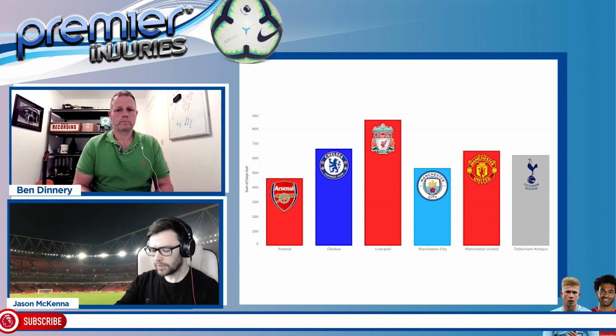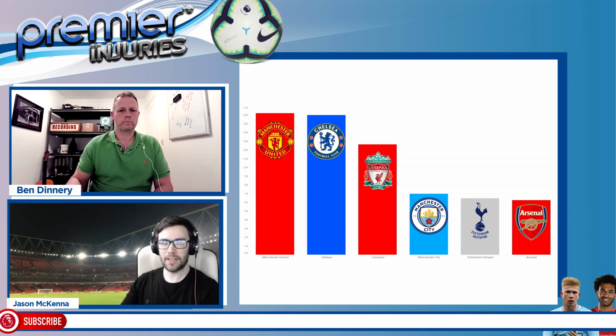But let's move on to the next graph. And I think this is the interesting thing. Manchester United dwarf everybody else. They're up there with £16.2 million lost because of these injuries. And 35% of Manchester United's injury costs come from just two players. We looked at Harvey Elliott costing Liverpool 13% of their days lost, but 35% of the value of the cost of injuries for Manchester United coming from just two injuries is huge stuff.